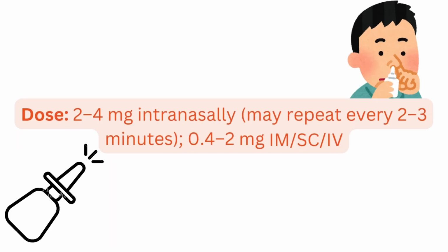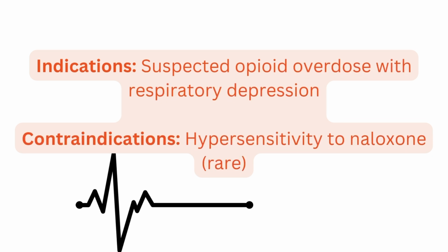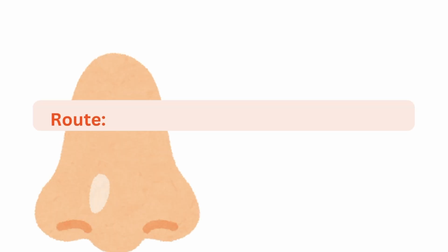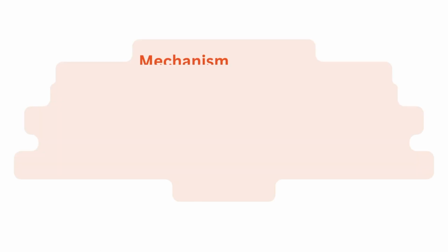The dose is 2 to 4 milligrams intranasally, which is most common, and you may repeat that every 2 to 3 minutes. So indications are suspected opioid overdose with respiratory depression. Do not give if people are hypersensitive to naloxone, which is very rare. The route is intranasal, or it can be different routes like intramuscular or IV.